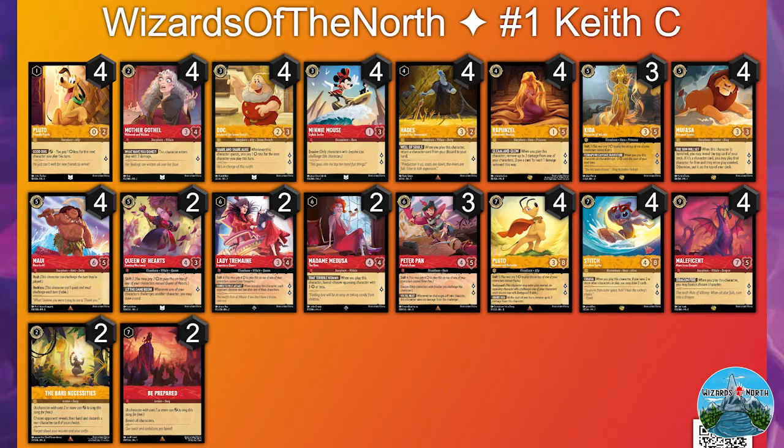Obviously, a lot of creatures, a couple of cards that are going to help protect you. You want to hit those Be Prepared. You want to hit those problem cards. Obviously, we don't like having Let It Go hit our Mufasas. So Keith was able to pilot this to a first place finish.